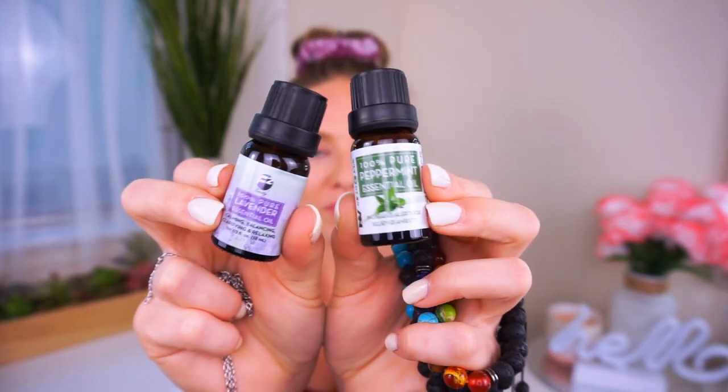These actually come with high grade essential oils. These are only made for these diffusers. They're not safe for the skin. You can get either the lavender essential oil or the peppermint essential oil. Lavender is good for calming, relaxing, and unwinding. Peppermint is also good for unwinding, but it's mostly used for headaches.